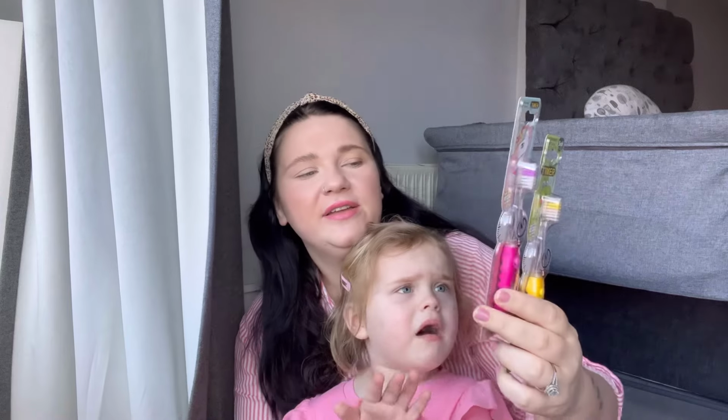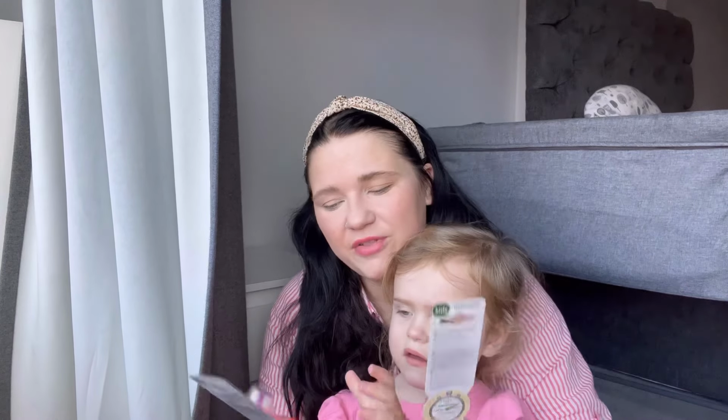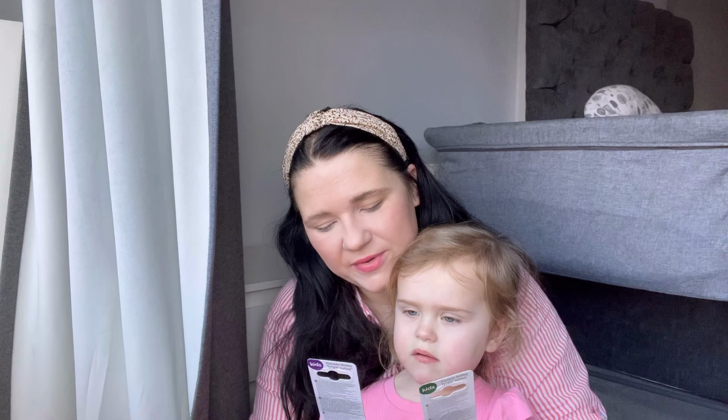So I picked up these toothbrushes for the kiddos and I thought they were quite cute because there's a little flashing light to them, and it tells them to keep brushing until it stops flashing. It goes for 2 minutes. Do you want the dinosaur one or the unicorn one? Okay, Millie can get the dinosaur one. That's just a little thing to hopefully get them to keep brushing their teeth. Holly is good at brushing her teeth, but Millie would rather not.